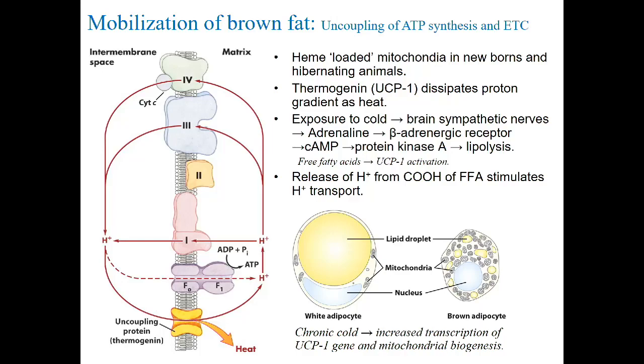These characters have a lot of mitochondria. That's those little squiggly bits in there. They don't have one big fat droplet. They have lots of them. Why is that? Because they're going to break up little bits and generate lots of nice, warm energy for you to keep you warm during the colder periods.